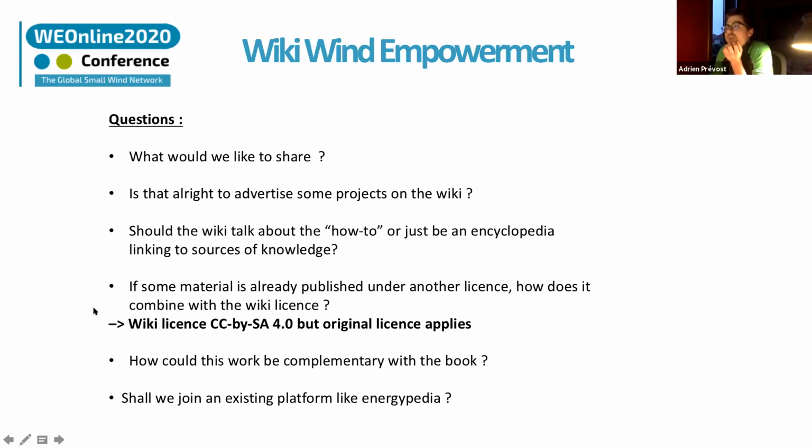There was another question about the license. The wiki license for the moment is Creative Commons Share Alike 4.0, because it was recommended by Luiz. It means that it can be modified and shared, but it has to be shared with the same license if it's modified. So it kind of protects our work in that sense. And I'm sure Luiz will be of great help in explaining this license in a further meeting.